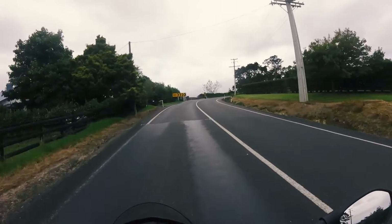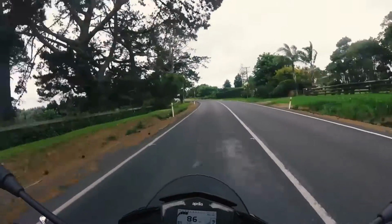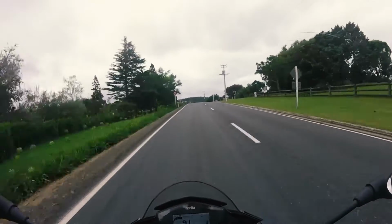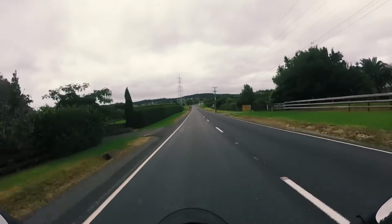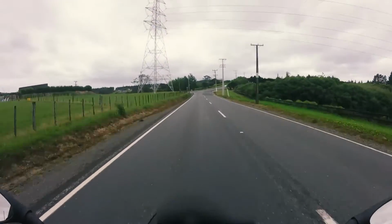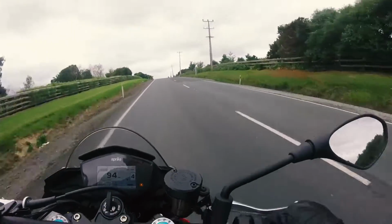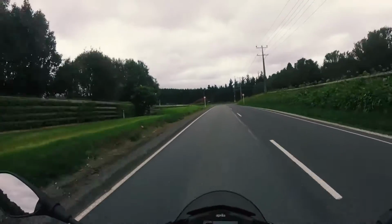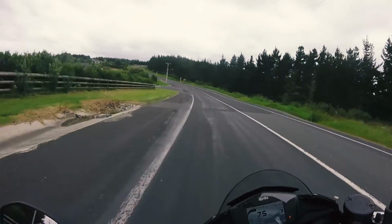You have to be actually really careful around here, because this thing builds up steam so quickly that if you're not ready for it, you can come into a corner really hot. I mean, it does have the brakes and the electronics to really back it up, but it doesn't help your pants. I hope you can hear that quick shifter going, because it just sounds so damn good.